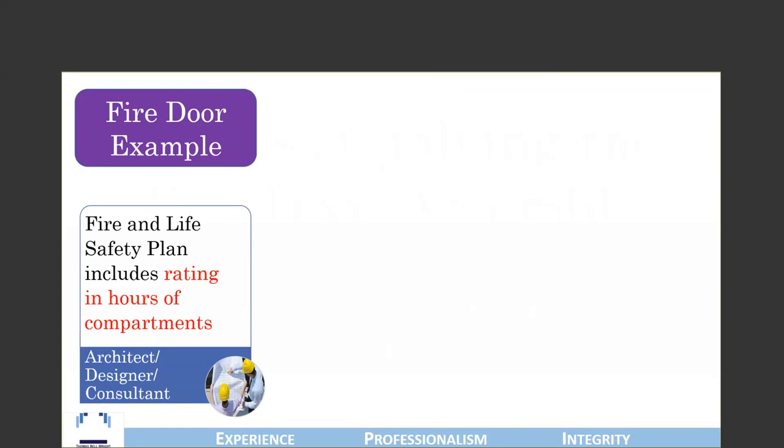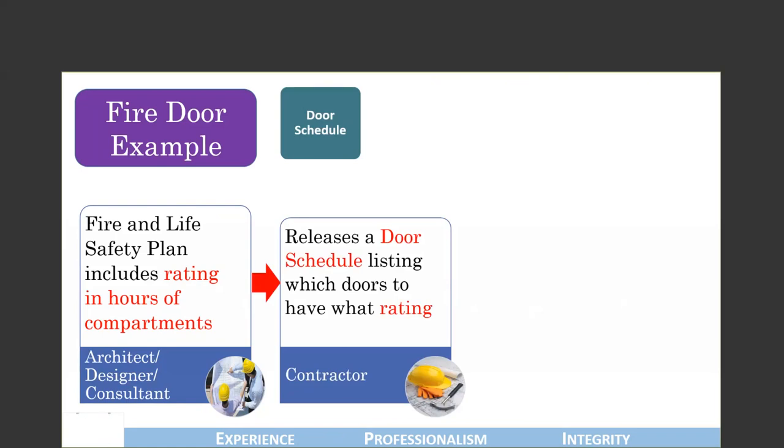As a result of this fire and life safety plan, you get something which people in the industry know as the door schedule. For the fire and life safety plan designer, the door schedule has very important information related to how many doors will be required to comply with how many minutes or hours of rating. And in regions like the Middle East, which allow several different types of test methods or standards for compliance, these door schedules will also define the test methods. The door schedule hence forms a key document for procurement.